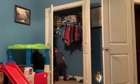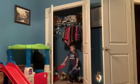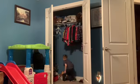So Rex loves to help when he can, and I thought that this was something that he would enjoy doing, so I gave him the task of taking everything out of his closet.